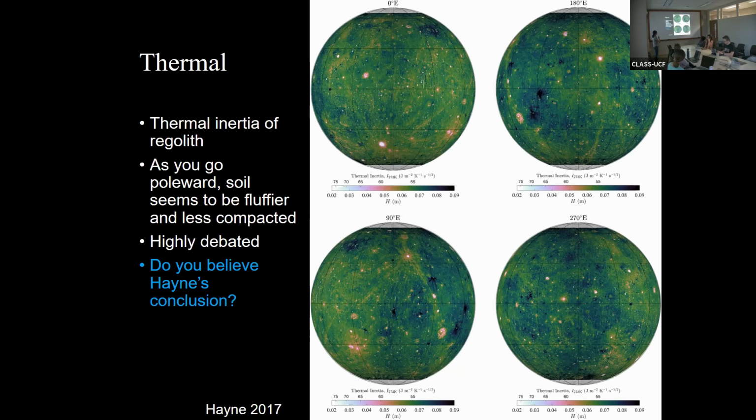So my question to you is, do you believe the Hayne guy's conclusion? I don't know, because I don't know enough about this to even talk about it, but I just thought these maps look cool. I mean, it's either a chemical thing or it's a physical property thing.